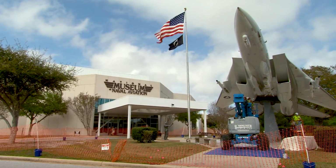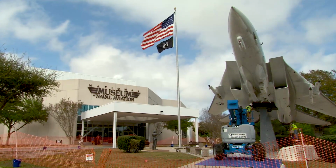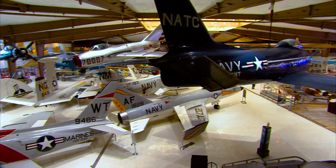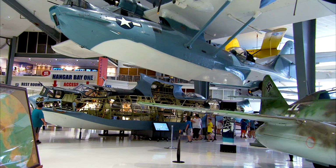This museum is the Navy's official museum related to the history of naval aviation. It opened its doors in 1963, so since that time we've been telling the rich history of naval aviation, which is over 100 years now, and that's what we're all about. We have over 150 aircraft and over 30,000 artifacts, countless linear feet of archives to do that.